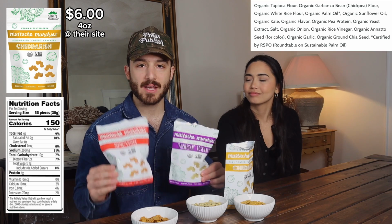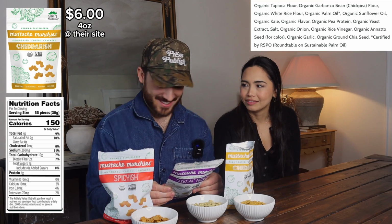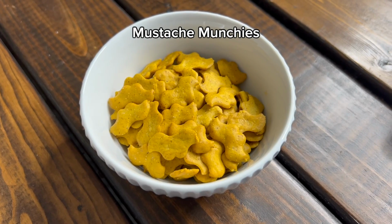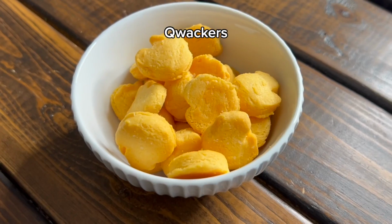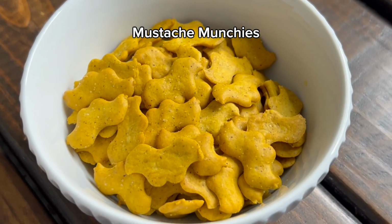So we got 3 flavors of this as well. These are vegan. Philly's back, baby. He's back and better than ever. Back and better than ever. Certified organic. These look starkly different than the other ones that we've had, especially seeing the Qwacker and then coming to this. These have garbanzo beans in them.